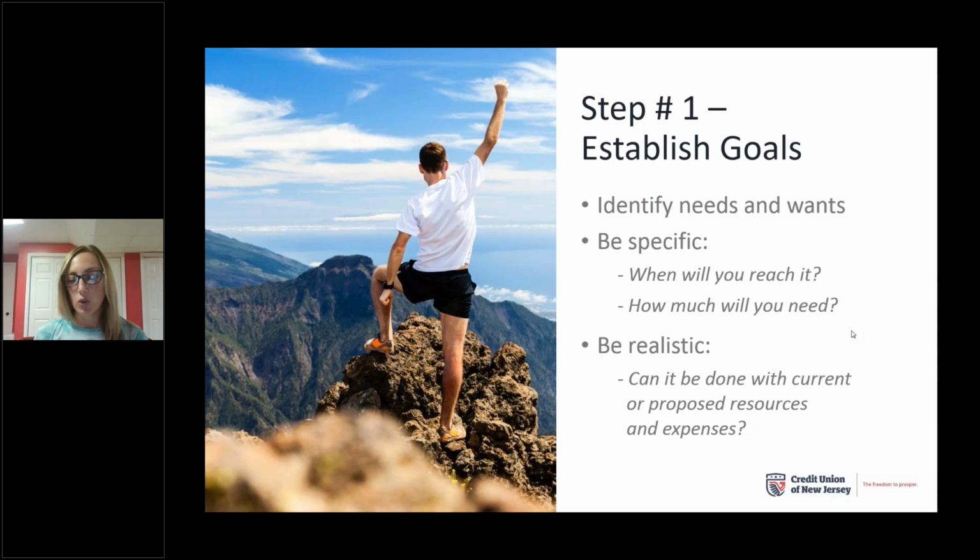To really achieve your goals, you have to prioritize them. This can be done by identifying needs and wants and making spending choices with that specific goal in mind. You want to really make them measurable. So have a date in mind that you want to achieve these specific goals by, and know how much money can be applied to that specific goal on a monthly basis.